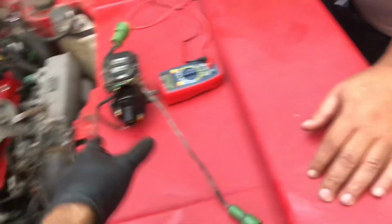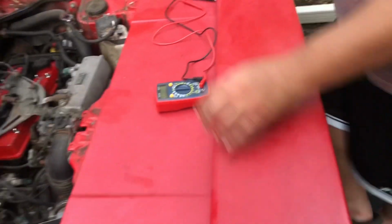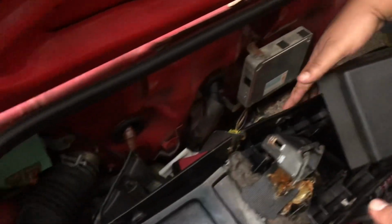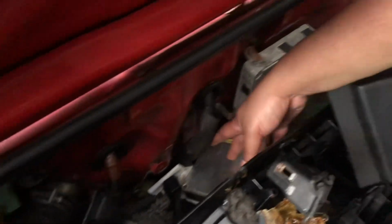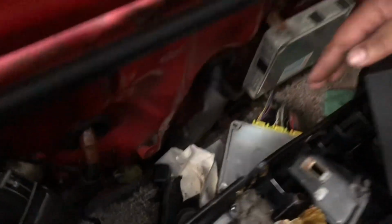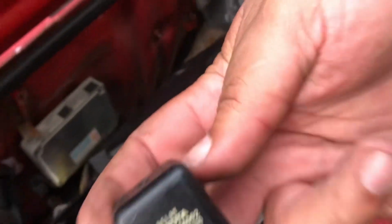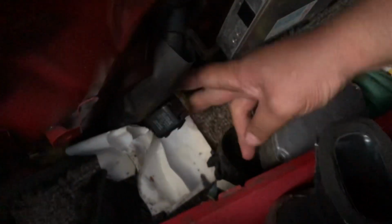And in the trunk, we had changed, what did we change in the trunk here? We changed the relay. I think it's on this side, no? Yeah, we changed that one right here. So we put a brand new one in. Yeah, so we changed that one and it's nothing.